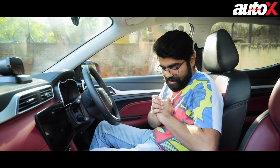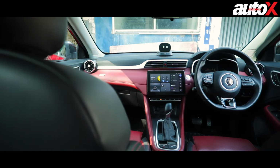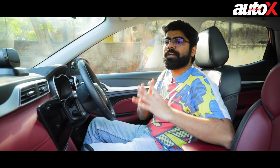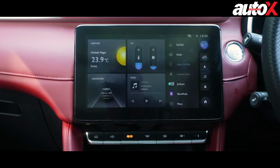As far as features are concerned, the Astor obviously has a few glaring misses. You have no wireless charging, you have no ventilated seats and a couple of things like that. But you do get a lot of premium stuff around, like the touchscreen here. The touchscreen is a very good system.